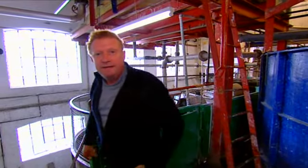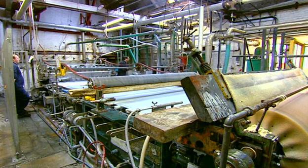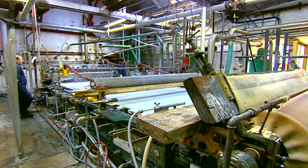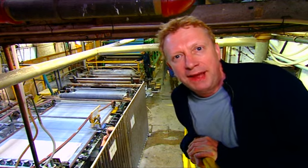After the beater, the pulp is further diluted, passed into this tank. We need this huge amount of stock because we're not going to make nice sheets of handmade paper. We're going to feed a machine with a very, very bad pulp habit. This is the paper-making monster. It's a Fourdrinier. Designed by a Frenchman, funnily enough, and it's about to start making paper.